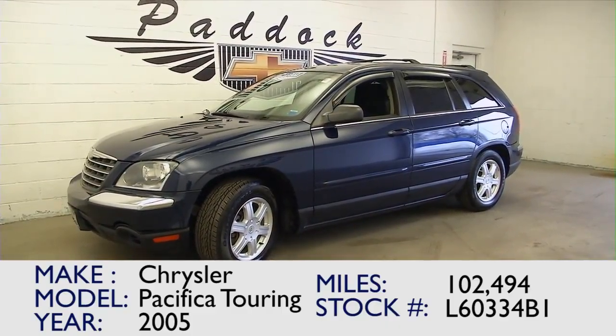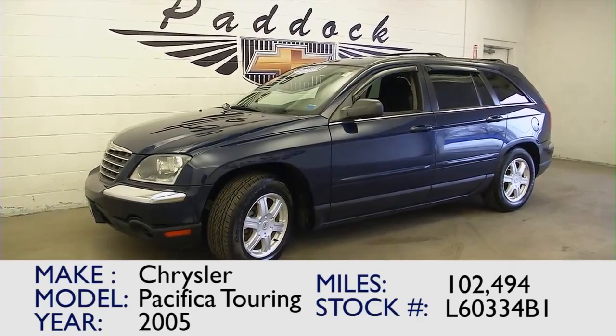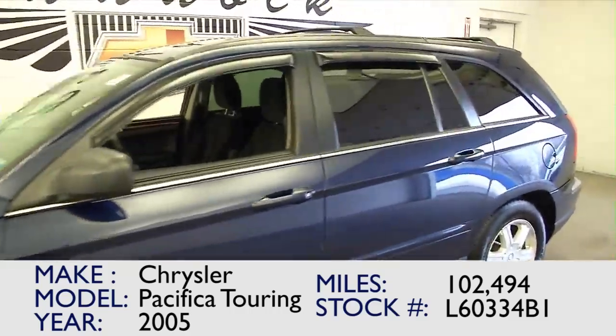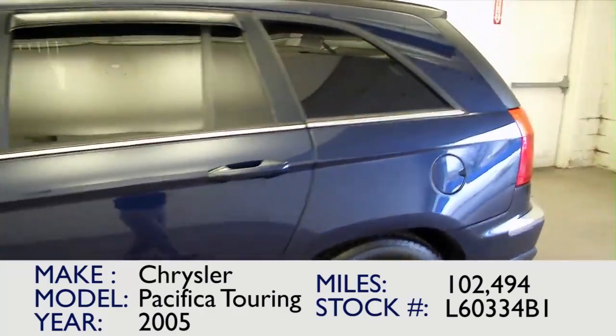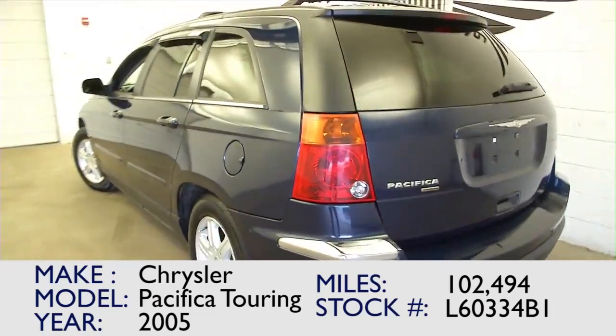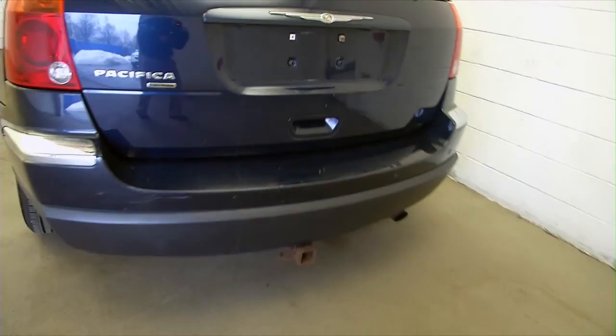You're looking at stock number L60334B1. This is a 2005 Chrysler Pacifica with 102,000 miles on it. In this video walk around, we're simply going to work from the back of the vehicle to the front of the vehicle, help you get a better idea of everything this car has to offer.